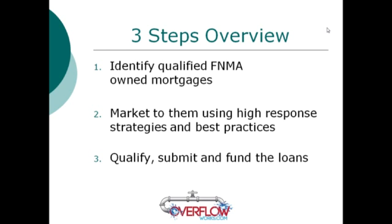And he's just going to walk you through the simple 3 steps that you can take to start leveraging this niche opportunity. The 3 steps that we're going to cover today is we're going to talk about how to identify qualified Fannie Mae owned mortgages in your area and beat the competition to them. We're going to talk about how to market to them using a high response marketing strategy and best practices that have been proven out over the last few months of those people that have been the early pioneers of H.A.R.P marketing. We're also going to talk a little bit more about qualifying, submitting, and funding the loans and just giving you an expectation if you're just brand new to the marketplace.